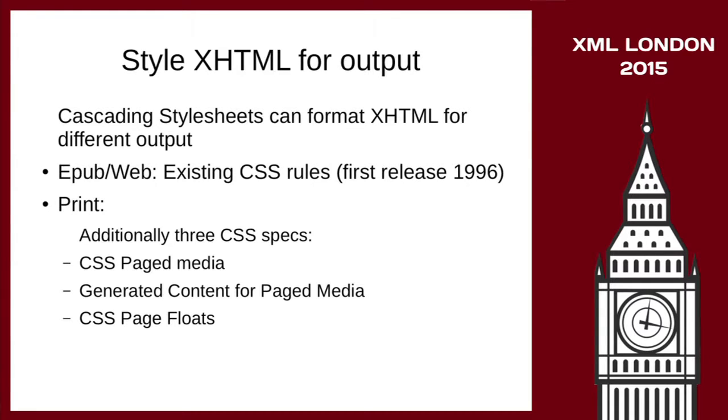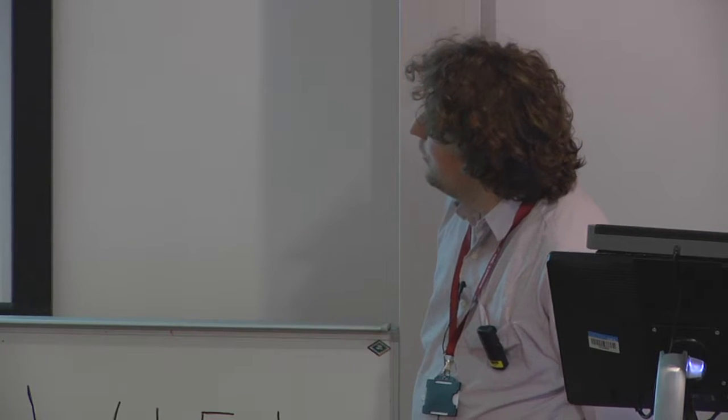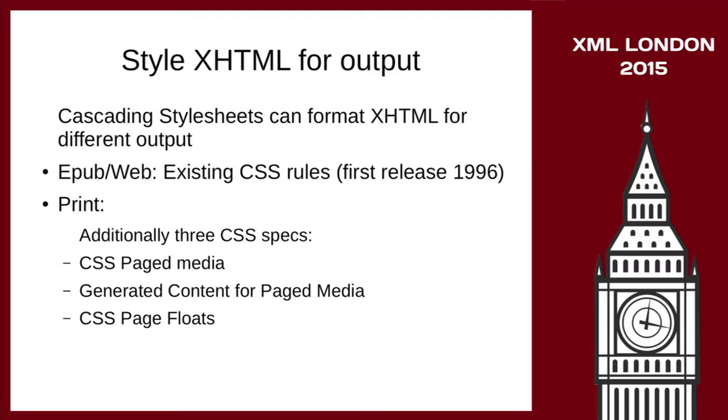And then you just need to style the output in different ways depending on the output that you have. So for EPUB and web, that's simple. There's CSS, which has been developed for almost 20 years. And then for print, there's 3 print-specific CSS specifications.